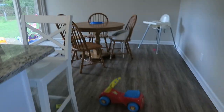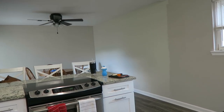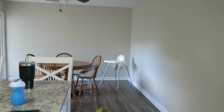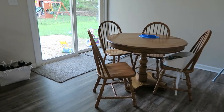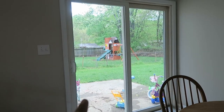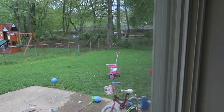Anyway, so then going over here, there's our front door. Window, which is nice. It makes the kitchen a little bit brighter. And then we've got our dining room area over here, which doesn't look big on camera, but it's pretty big for a dining room area, in my opinion. We've got our little shoe rack right here. We've got a sliding screen glass door that goes out to our little patio into our backyard.